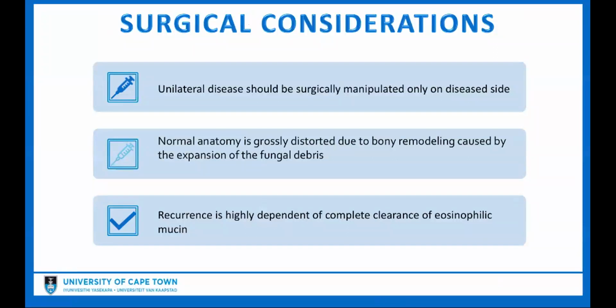Normal anatomy is grossly distorted in allergic fungal sinusitis, and this is due to bony remodeling caused by expansion of fungal debris, and hence caution is advised. Recurrence is highly dependent on the complete clearance of eosinophilic mucin.